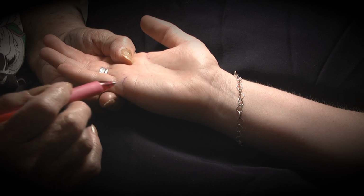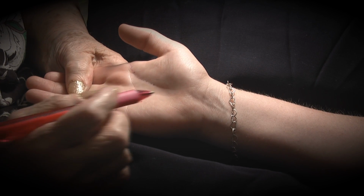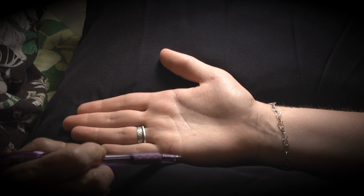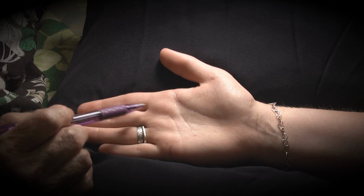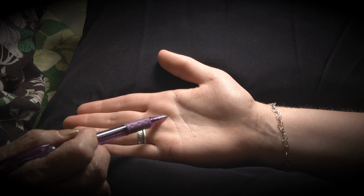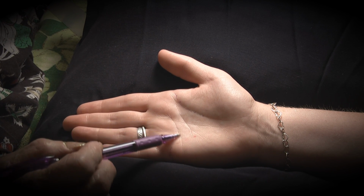Okay, so you got one good marriage line and two little kitties there. And one good money line. All right, let's look at the heart line here. It actually starts in between the index finger and the middle finger. Goes this way, and it's got a nice curve in it.